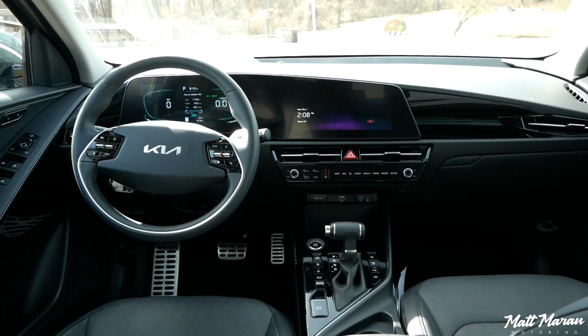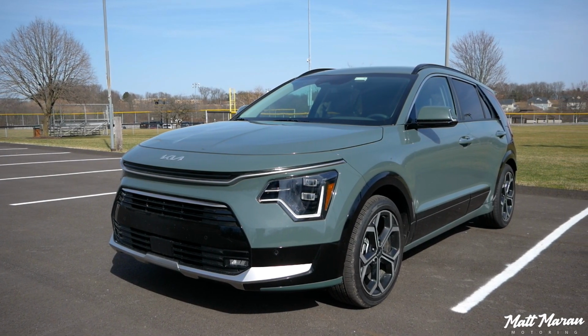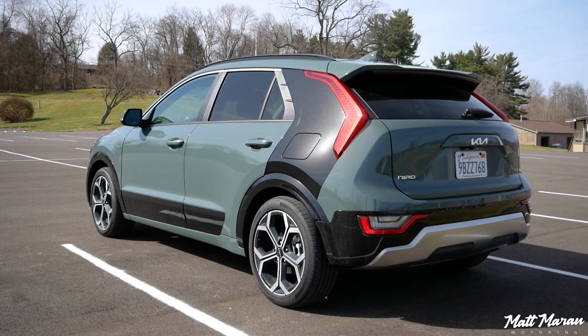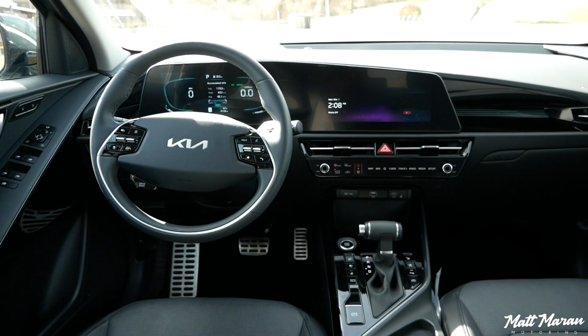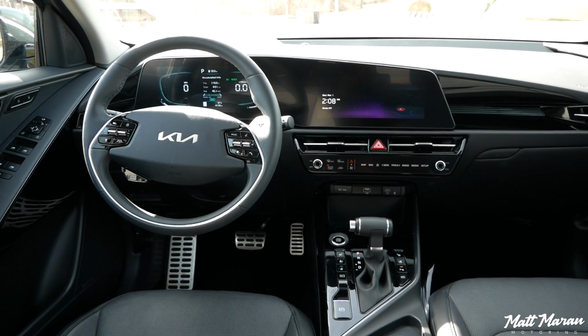And I'm Beth. And today we're going to be reviewing the interior in the 2023 Kia Niro. So the Niro is all new here for 2023, and there's this hybrid version we're sitting in. There's also a plug-in hybrid and a fully electric version. But thankfully the interior is basically the same in all of them, so this review will apply to all versions of the Niro. And it's a really nice improvement overall.